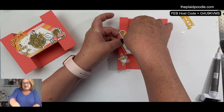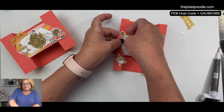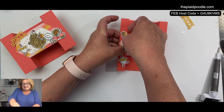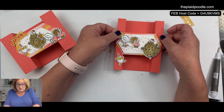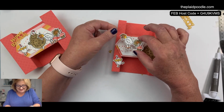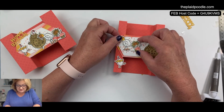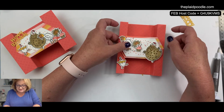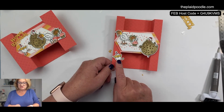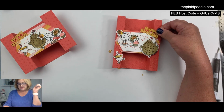I've decided the little heavy set chicken is called Henny Penny. Remember that story? But I haven't decided what this little chicken's name is. I'm kind of thinking Wanda. I don't know why. Does your brain go there? I guess mine does. There we go. I kind of like that little chicken down there. And then I'll put my happy birthday right up here.